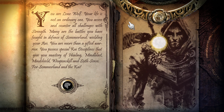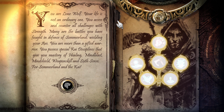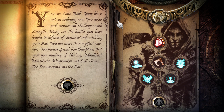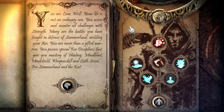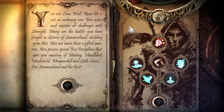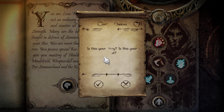Yeah, and this is supposedly us. We can't pick an appearance because there is an actual canon appearance to Lone Wolf. Not really a descriptive one, mostly generic McGeneric, but yeah, we can go with that. Yeah, that's my story. Let's move.